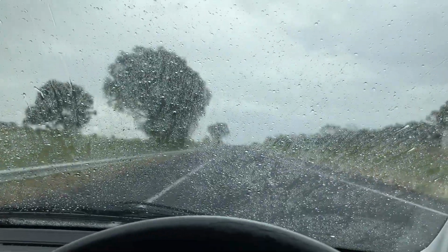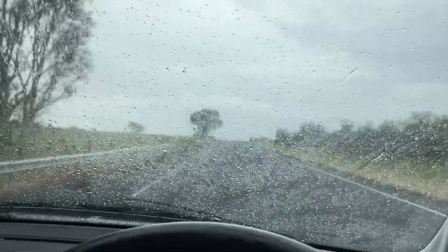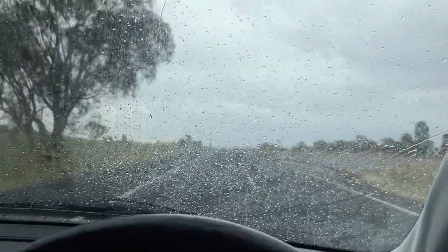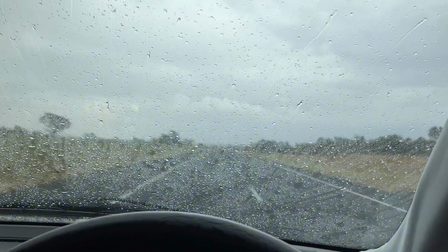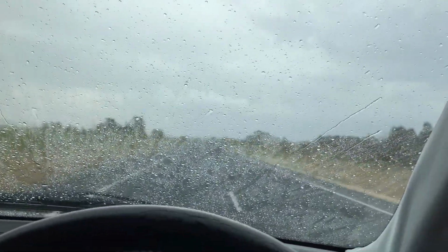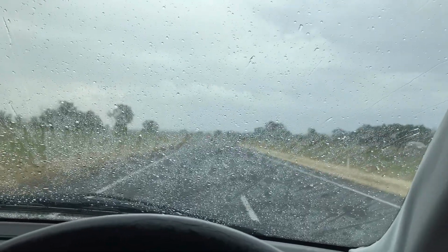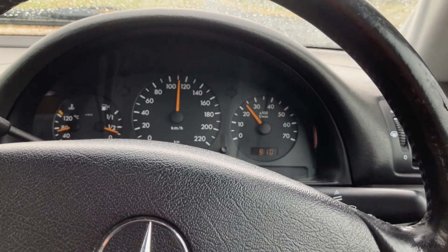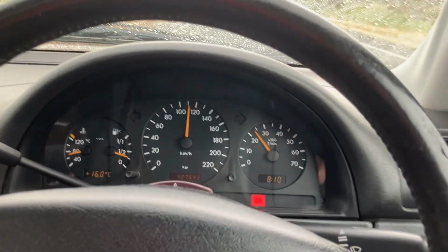Just crossed over into Albury, and yeah, the rain's come back, so it's probably going to be steady, I think, for most of the day, but hopefully it will clear up as we go further into New South Wales. Although looking at the forecast, it looked to be getting worse than what it was in Victoria, but we'll see how we go. Got just over a quarter of a tank of fuel left.